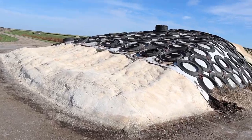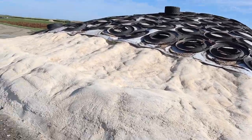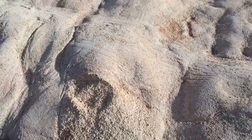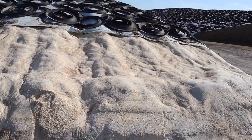Almost no spoilage on it, or none that I can even see anyway. So pretty happy about that. It's not hot at all, completely cool, which is what we want.